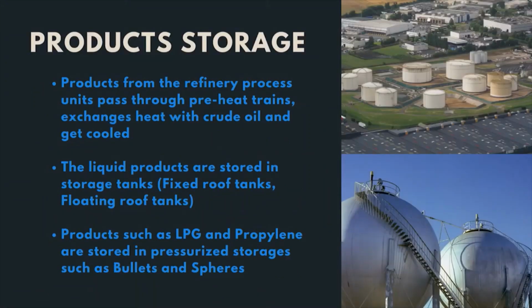Once the product is withdrawn from the process unit, we try to ensure that the product is exchanging heat with the crude oil, so that the crude oil is getting heated and the products are losing their temperature. If not, then we have specific product coolers, which are nothing but plain heat exchangers with cooling water. Once the cooled products are withdrawn, they are continuously taken to the storage tanks. For every product we will have more than one tank. There will be some tanks receiving the product from the refinery, some tanks where the blending activity will be going on, and some of the tanks will be feeding the end customer through depots or terminals.